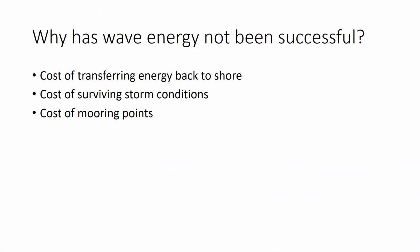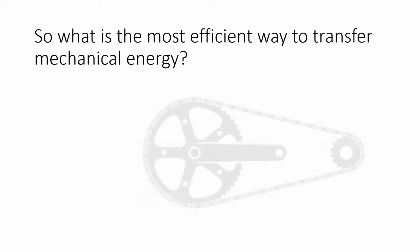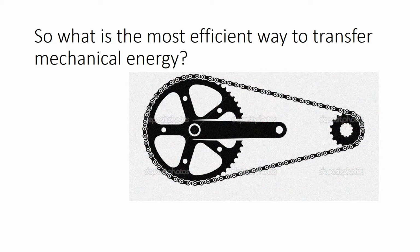So to summarize, the main reason wave energy has not been successful is the cost of transferring energy back to shore, the cost of surviving storm conditions, and the cost of mooring points. So what is the most efficient way to transfer mechanical energy? A direct mechanical link.